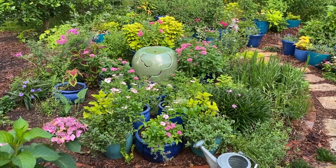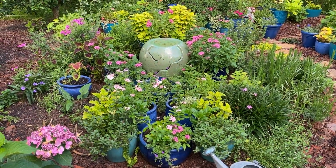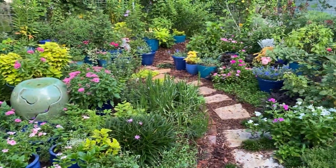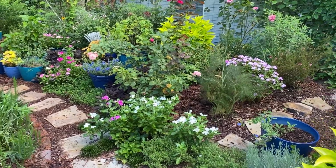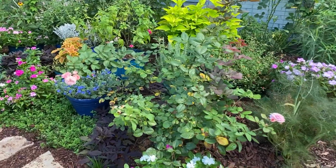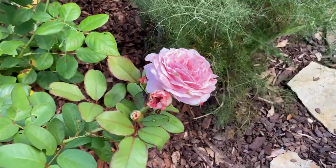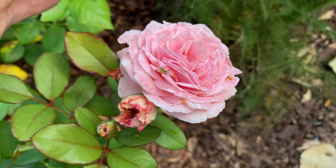I'm loving all the pinks and the chartreuse and the white. I'm going to get more white stuff. I love the way white pops out. Oh, and some of my Summer Romance is blooming. I think this is my favoritest rose. Let's see, let's show you this one. Oh, it's got a little green something on it. Isn't it just adorable? Isn't it lovely?